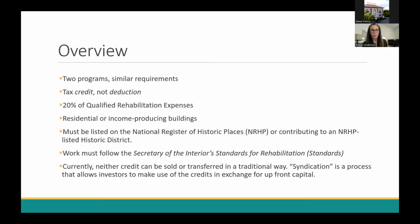Another requirement that both the state and the federal historic tax credit programs have is that all of the work being done to the property has to follow the Secretary of the Interior standards for rehabilitation. These standards have to be met on the exterior of the building, on the interior of the building, and anywhere on the historic property boundary of the property. We aren't going to go into detail about those. Like I mentioned, we do have trainings on how to follow those standards and preservation best practices. We've done those in the past, we'll do them in the future, and we have them recorded.